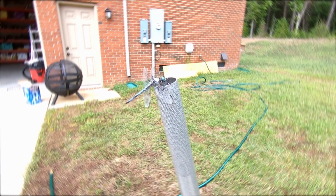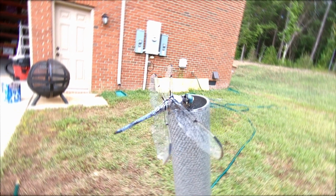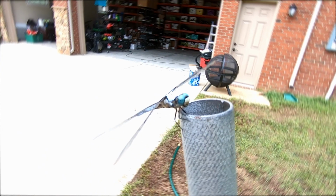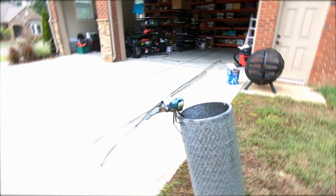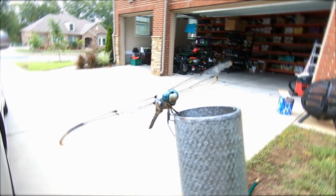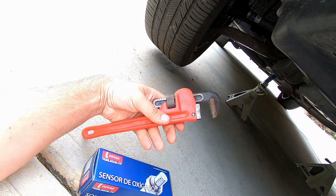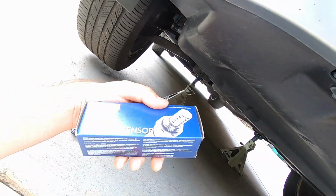That's a huge one. Holy smokes. That's such a nice, unbelievable. By the way, I did use the pipe wrench to loosen the sensor, but like I told, it came very easy.